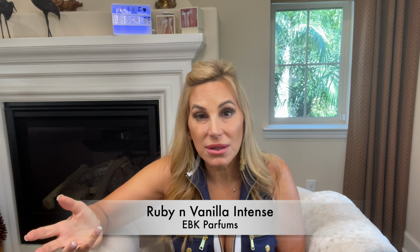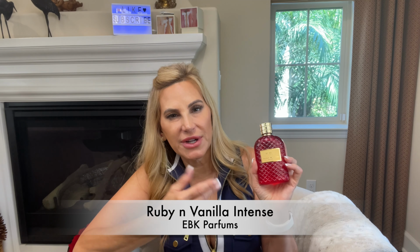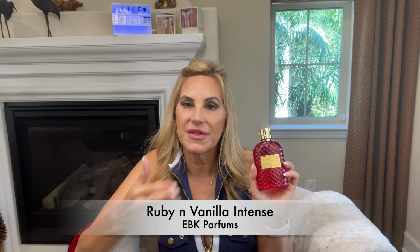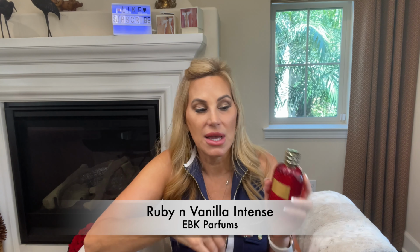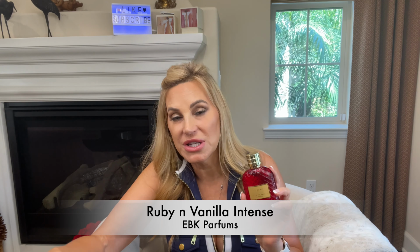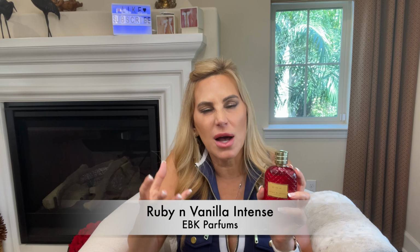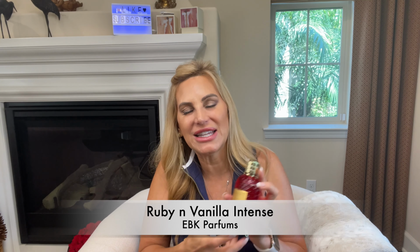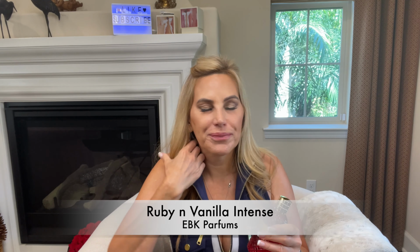Now, how could I leave out what's known as the best vanilla in the world, by EBK, Ruby and Vanilla Intense. There are 3 variations to this fragrance. Actually, I take that back, 4. There is the original that is discontinued, then there is the Intense, then the Neroli, and then the Oud. The Ruby and Vanilla Oud, the Ruby and Vanilla Neroli. This one I feel is the most pure to vanilla. The vanilla even works into an almondy kind of note; the almond richens up this vanilla. This is a more syrupy, deep, rich, decadent vanilla. Probably not what you want in the middle of the summer. I would go to Neroli, where it breaks it open a little bit.